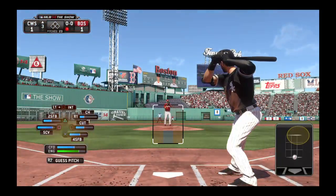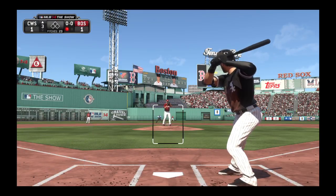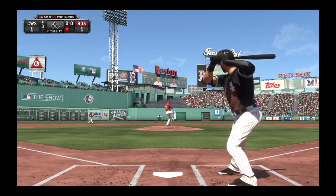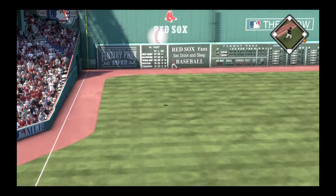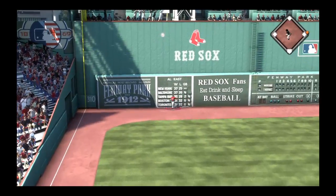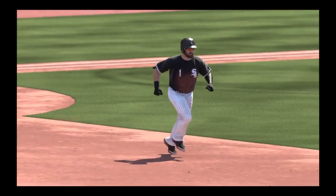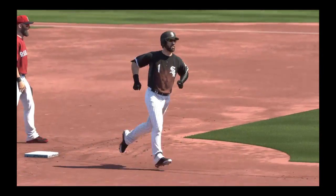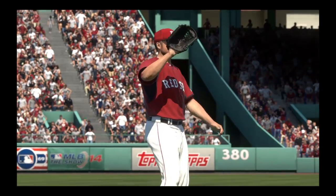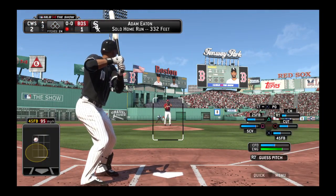Adam Eaton will try again here. He doubled to kick off the ball game and later came around to score the game's first run. And he goes the other way with a fastball as this is hit high and deep out to straightaway left. And that is over the Green Monster, a home run. A solo shot here to left as the White Sox move ahead 2-1.